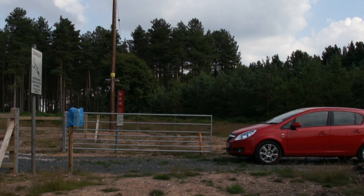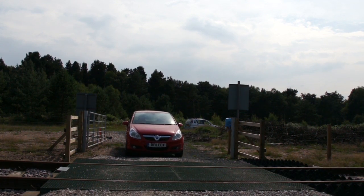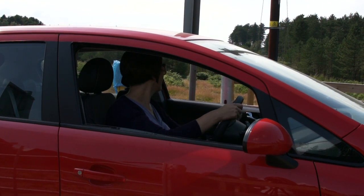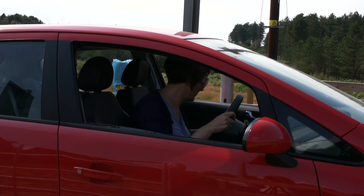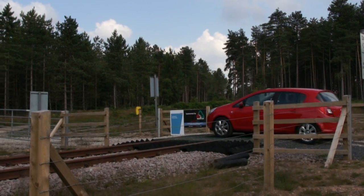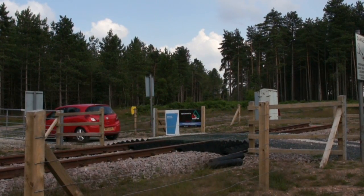Having returned to the vehicle, the driver has to drive the vehicle up to a place sufficiently close to the line to see, and then, looking carefully in both directions, up and down the line, the driver can take the vehicle across. And it's important not to stop until the vehicle's clear of the far gate and clear of the crossing altogether.